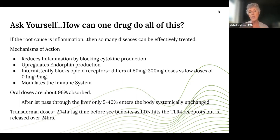Because what we find is that in order to ensure that we have an upregulation of endorphin production, we need to intermittently introduce the medication, which means it's usually once a day, maybe twice a day, but usually once a day, preferably at bedtime, so that as the body is calm, we can actually see endorphin production over the next 18 to 24 hours.